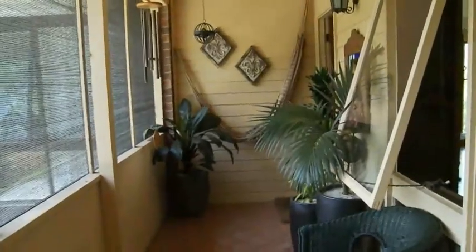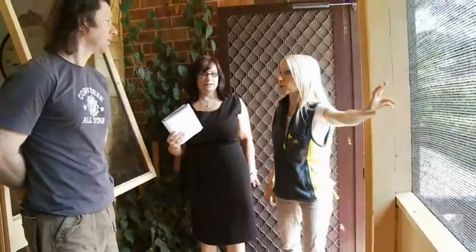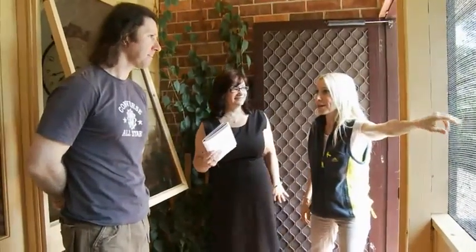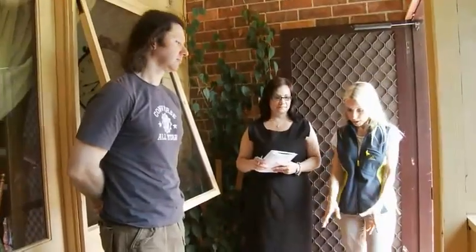Now this is actually quite a nice little area that we're in here, but unfortunately this mesh screening is blocking all the natural light out and it's making it feel very enclosed. So what you need to do is grab a Stanley knife, a bit of grunt, Damien, and rip all of this out. We're going to open this up and make it into a much more welcoming space.